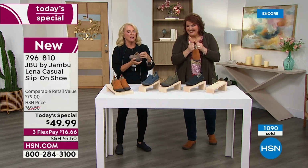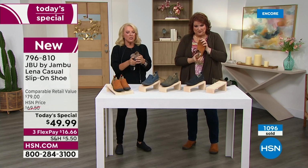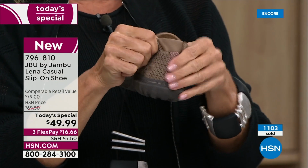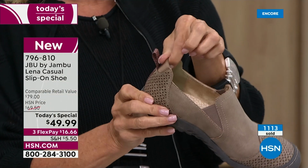First off, it's slip-on, but if you need a little help, you've got this little hook, which is fine. We don't need it, but what the heck. But anyway, I want you to see right here. Notice, see what they did? Look, there's even a little bit of goring here, but that's padded. This is totally soft padding.